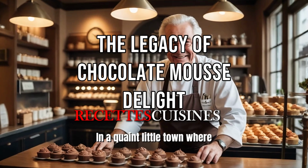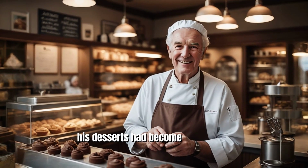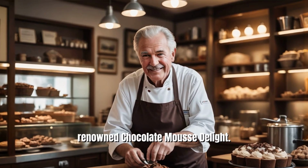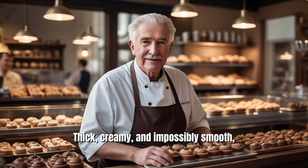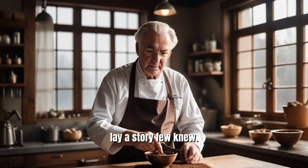In a quaint little town where everyone knew each other, lived an old pastry chef named Mr. Hamilton. With a sprinkle of time-honored recipes and a dash of innovation, his desserts had become the beating heart of the community. But there was one recipe that stood head and shoulders above the rest, his renowned chocolate mousse delight. Thick, creamy, and impossibly smooth, it was the talk of the town. But behind this beloved dessert lay a story few knew.